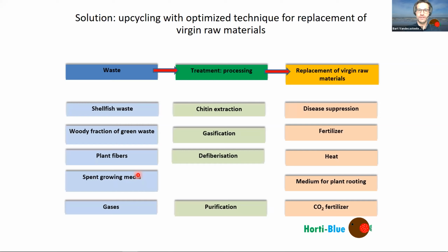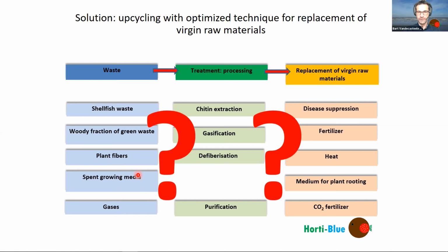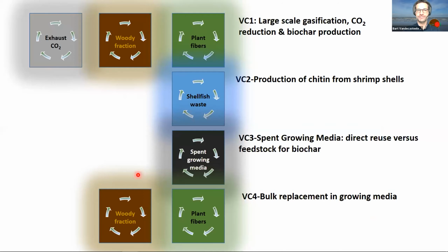For each of these waste streams, we are looking for the best treatment or processing option. And then we try to optimize the quality of the building block that we have produced, so to have an optimal functioning of this material in the growing medium, for instance, as fertilizer or as medium for plant rooting. However, for each of these materials, a specific way of processing is needed and a specific way of quality control, of course. So based on this expertise, we have defined four valorization chains for each of these materials.